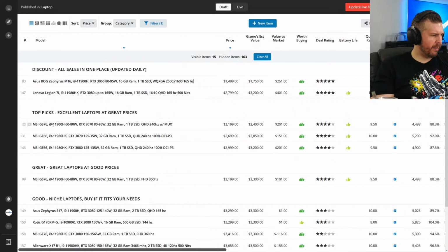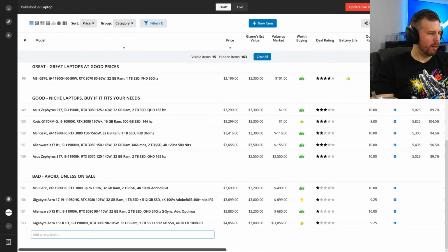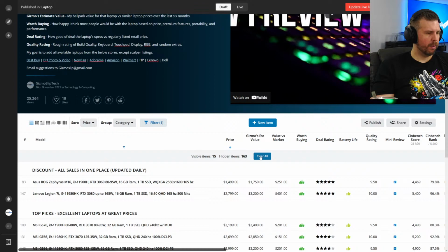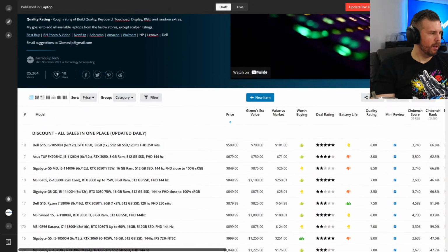If you want a 3070, you have the GS76 with an i9 and a 3070 for $2199. I do have this laptop downstairs. That's a 300 hertz version, and I do like it a lot. It's this version right here, 360 hertz, but I was able to get it for 2,000, which I think is a better deal. So those are kind of the options. The way I would search, if you're looking for a specific processor model, is you can type that in on the model, and then you can search for the cheapest or the best deals that way.